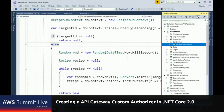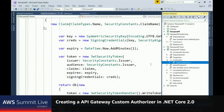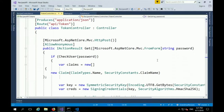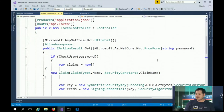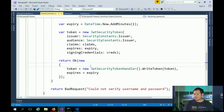So this is our very simple get method. But what we really want to look at is the actual token issuing service. So this is our recipes API tokens method. Again, it's a very simple get method, which is issuing tokens to the front end, which is written in JavaScript. That single get method expects a password being passed in the body of the request. In a real world scenario, you would probably use something more complex, like a username and password, or federated authentication, or Cognito user pools. But in this very simple demonstration, we're just passing in a single password, and we're going to be issuing a JWT security token and returning it via the response.